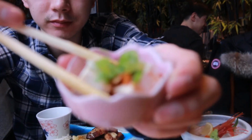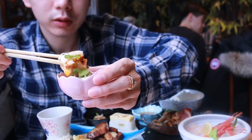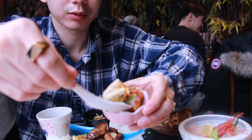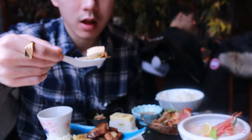There's this tofu and some spicy sauce with green onions. It's very fragile. I think I'm just going to use the spoon here. That tofu, it's nice and silky with that chili oil flavor.